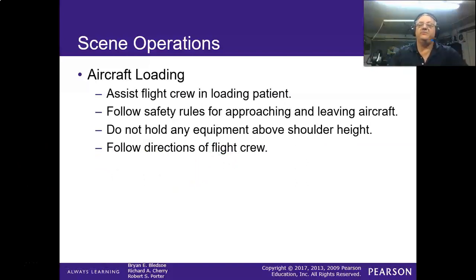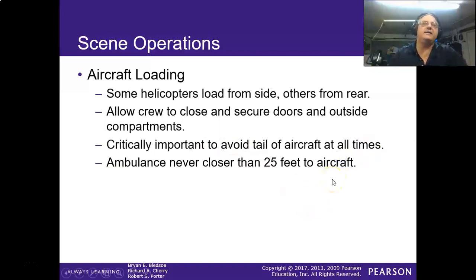Again, anything that you can give them is obviously very helpful. And again, make sure that you follow the safety rules. Do not go to the back of the aircraft. Don't go in close anywhere to turning rotors, especially ones that are at ground level. Okay. Fixed wing aircraft, by the way, we usually load with the power off. The hot rotor wing is where we will do a hot load. That's with your rotors turning. Okay. It's critically important to avoid the tail rotor, and ambulances should park no closer than 25 feet to the aircraft. Go back to that 100-foot thing.